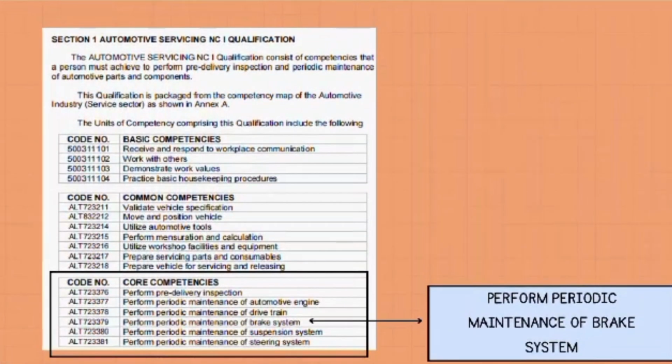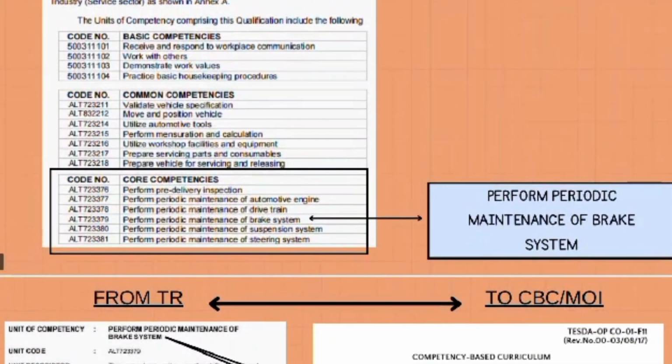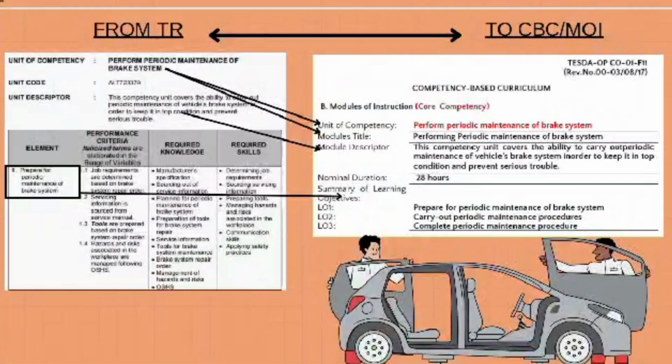The fourth unit of competency in the core competency is perform periodic maintenance of brake system. From TR to CBC or MOI, the unit of competency, kinapi po namin siya to CBC, which is perform periodic maintenance of brake system. And the module title po is nilagyan po namin siya ng ING para mas maging action word po siya. Kaya mas naging performing periodic maintenance of brake system. And also the module descriptor from TR is kinapi po namin to CBC. And also the nominal duration na galing sa TR din po.